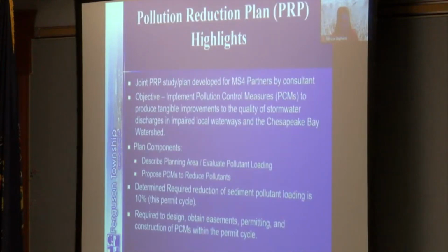The Pollution Reduction Plan, some of the highlights. The plan was developed in collaboration with the partners. The plan was started in 2018, finally approved in 2020 as part of our MS4 permit renewal. And again, there's a link in the board packet for the full PRP. It's a pretty interesting read if you're like me, but you don't have to. It just provides additional information so you know where to find it.